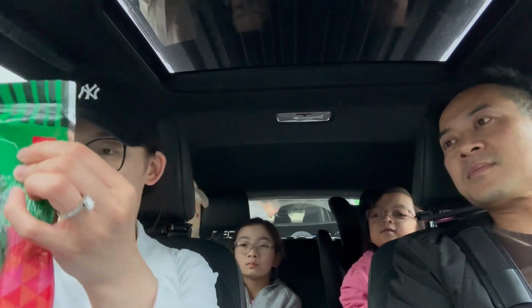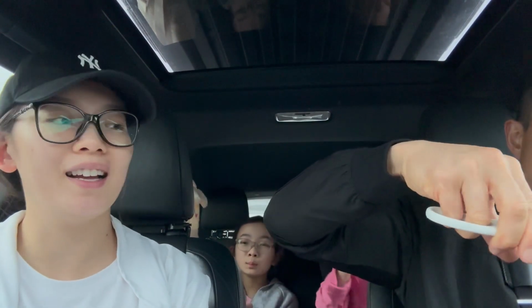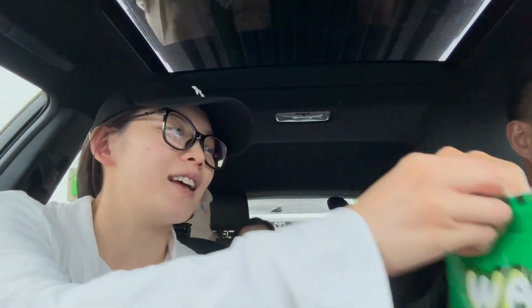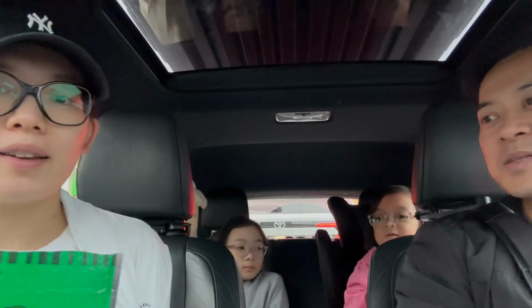Hi. This is from Lotte. How do you open this? You probably have to rip it. It's not resealable? No. Oh, Alan has handy dandy scissors in the car. Oh yeah, handy dandy scissors. Ooh, it smells good.